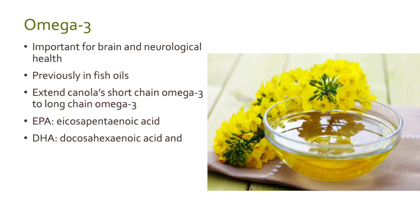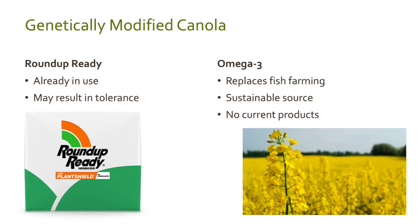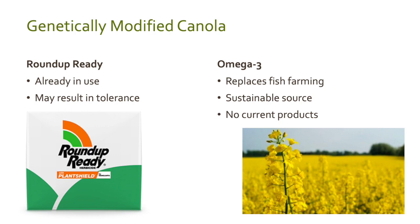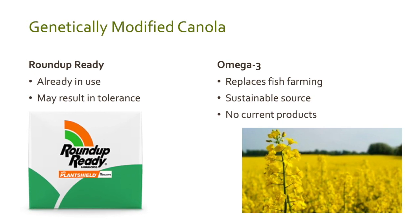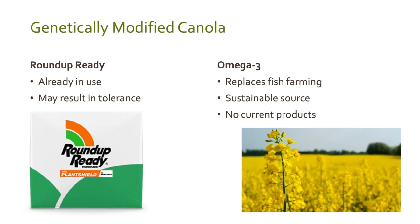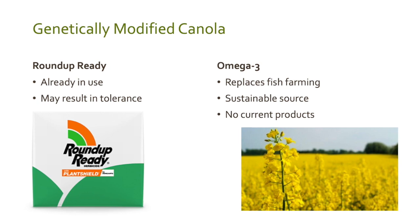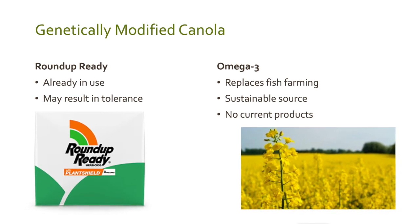However, these supplements have not yet hit the market. While genetically modified food is considered safe by scientists worldwide, consumers are still apprehensive, with 2/3 of the population against it. Regulation of genetically modified crops is fairly significant around the world. In order for a crop to be approved for production, it must be assessed and pass a series of tests to confirm its safety. Roundup Ready canola is already being used.